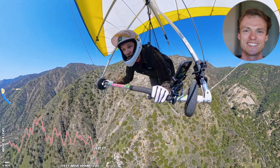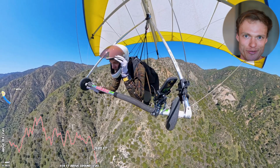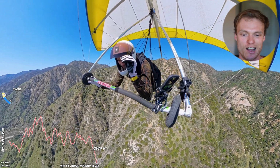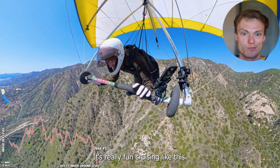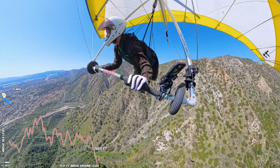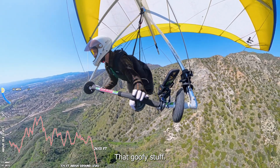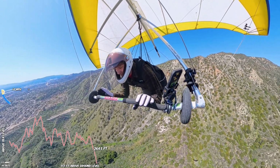So here I'm just messing around, trying to loosen up my legs and doing these funky flight positions that I've never done before. It's actually really fun to do this, and I think on a longer flight I might find myself doing this more, just to keep the posture fluid so I'm not cramping up or anything. Oh, that's goofy, man. Goofy stuff.